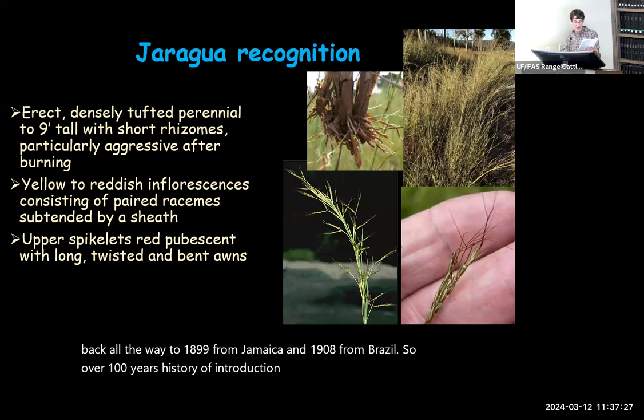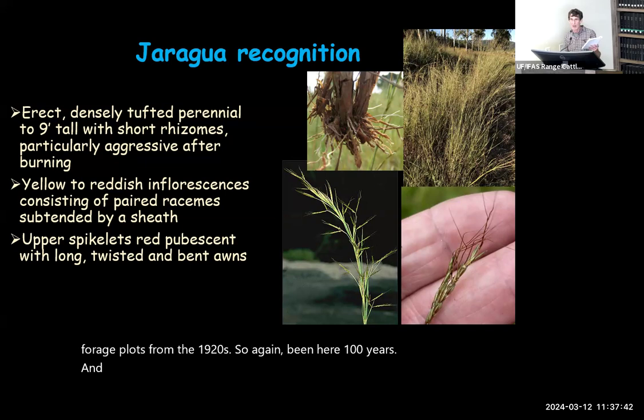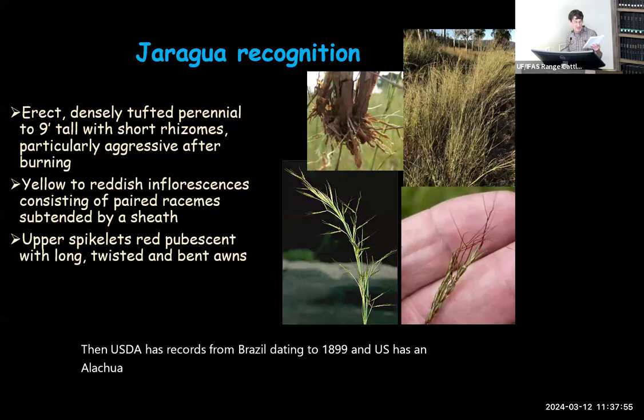And the Herbarium has records from Manatee County from the 1920s and from the UF forage plots from the 1920s. So again, been here 100 years. And lastly, with the Haragua, the USDA has records from Brazil dating to 1899, and UF has an Alachua County pasture specimen dating to 1922.